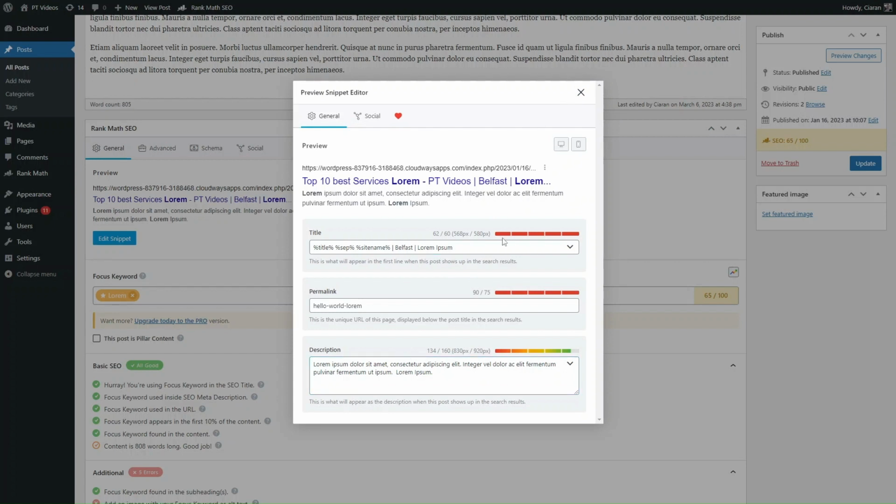Once you have that, you can X out. But what you can also see is this little bar here, and this bar is there to let you know how much content you're writing, because it's really important that you have the correct amount of space. For example, in the title, while we have all the information there, it's still going over the limit. The limit is 60 characters, and we've got 62, so 2 characters over. We want to reduce that title as much as possible and make sure it's within that limit. And same with the permalink, you want to make sure that the permalink isn't too long as well.